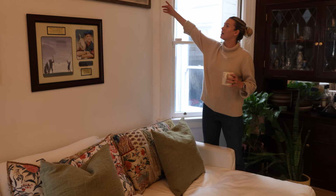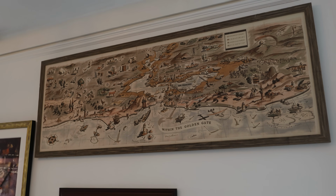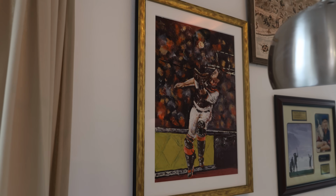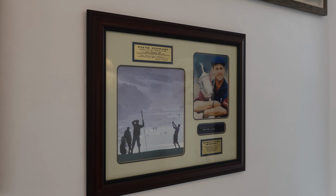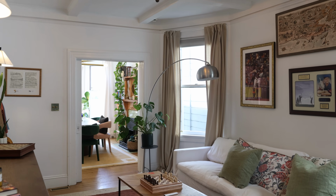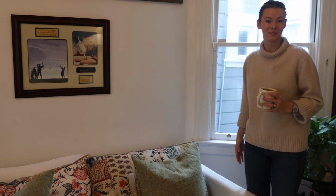This is a map of San Francisco and the Bay with fun, cute little landmarks. And that is another pastel painting that my sister did of the Giants. And then my father-in-law gave us this one as a gift, I think for my husband's birthday. It's a famous golf guy, I think. I like it. I think it's pretty.